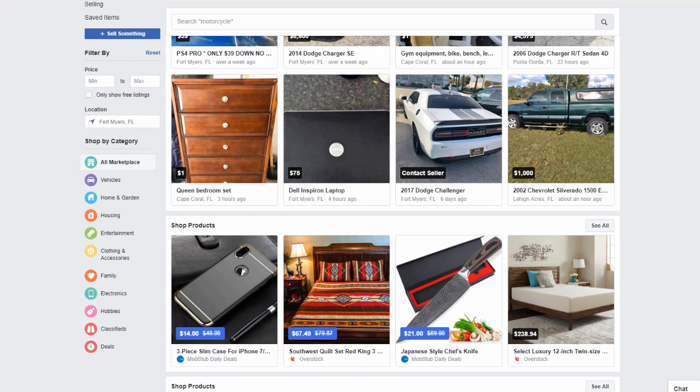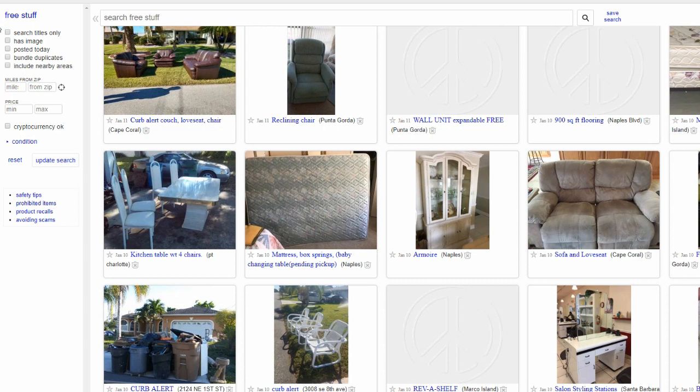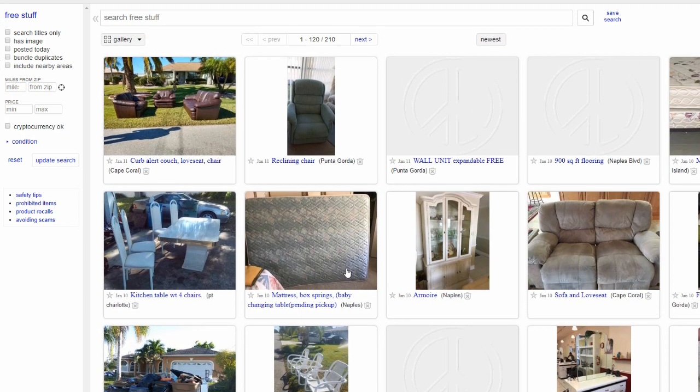All right, so let's talk about some of the resources that you can use to start finding products that you can resell on the Facebook Marketplace. The very first is Craigslist. Craigslist has a free stuff section in every single city in the United States. You can see people giving away stuff because they're moving or because they bought some new products and they're just getting rid of the products that they have. So if you have a car, if you have a truck or something like that, you can get some of these products for free, and then you can list them on the Facebook Marketplace and you can resell them on the Facebook Marketplace.